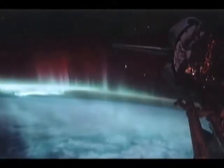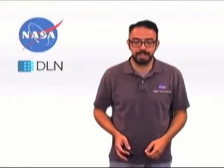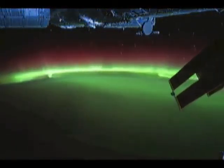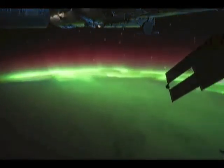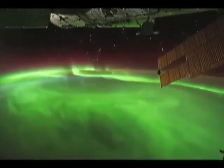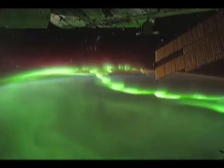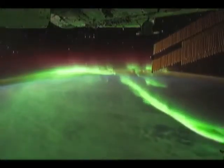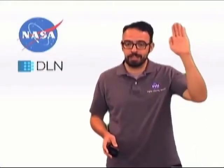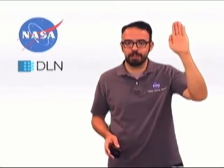Let's take a look. Here you can see the auroras in a picture taken by astronauts on the space shuttle. Pretty impressive. Now here is what the auroras would look like if you were an astronaut orbiting Earth on the International Space Station. Now, if it meant getting to see the auroras like that, how many of you think you might want to be astronauts now? A few more of you?